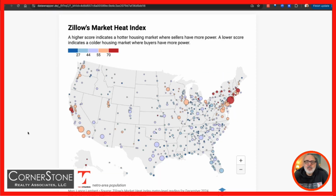Another thing I wanted to look at here is Zillow's heat market index. So this is looking at the market right now. And this further shows us that what we are seeing in the data is correct and that the market is in a cooling state. This says a higher score indicates a hotter market where sellers have more power. A lower score indicates a colder housing market where buyers have more power. So where's Knoxville? Knoxville right now is at a 41. So it is in a cooling phase, which we have just seen going through the data, which means right now there is more opportunity for buyers to negotiate and get a deal. When we look at Sevier County right next to us, they are at a 31. So there's even more ability to negotiate and get a good deal in Sevier County right now.